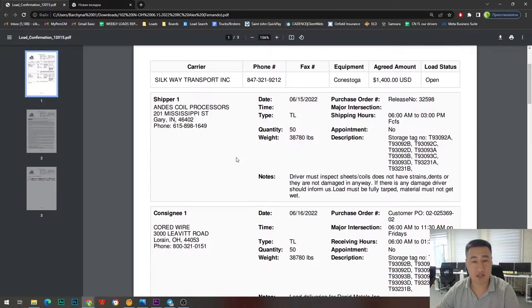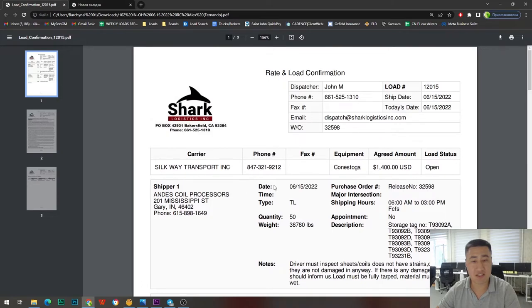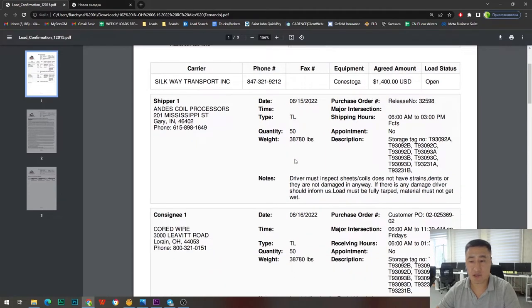And I want to take this opportunity and show you around the rate confirmation. So basically, this is the rate confirmation, and it's with a company called Shark Logistics. A rate confirmation is just an agreement between you, the carrier, and the broker, who will give you all the details about the load once you book it. And then you can look at the details. You can look at the shipper address, the weight, quantity of the product, some pickup numbers. In this case, we got a description of the product, tags, and then some notes: driver must inspect sheets, coils doesn't have strains, and the product was skidded coils in this case.